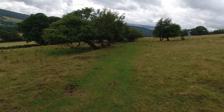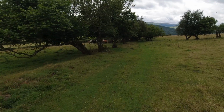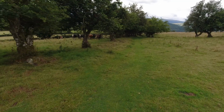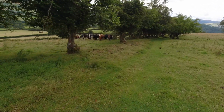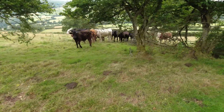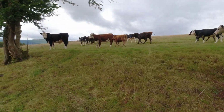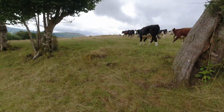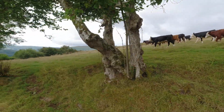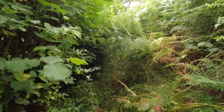And just so you know, there are cattle on this part of the route going downhill. It should be alright. The landowner just came past me in his quad bike and he seemed happy enough, so I'm sure there's no issue here with cattle. This path is quite overgrown.